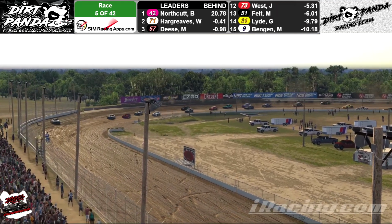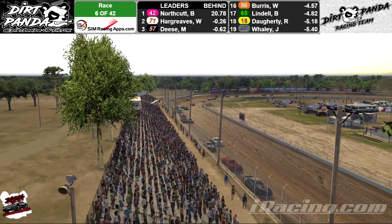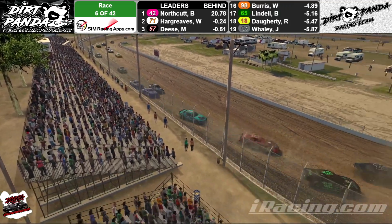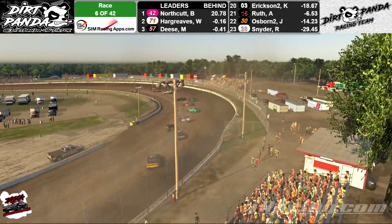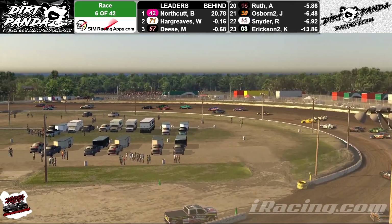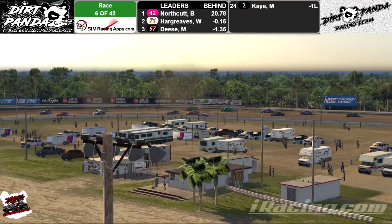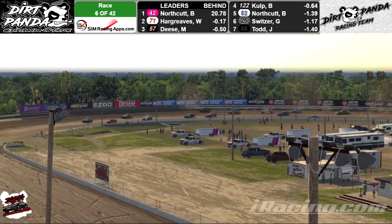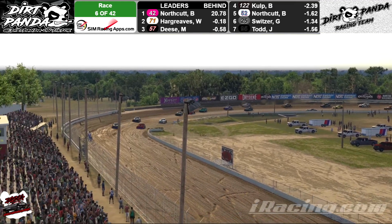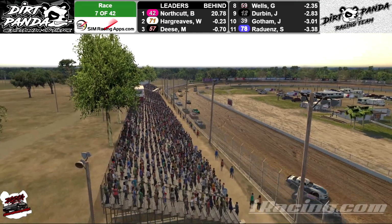Looks like Kay's going to try and stay high out of their way here. Opts for the low side on the back of the field there, so as the pack passes Matt Kay, he'll be 1 lap down. Everybody looks like safely got around him.